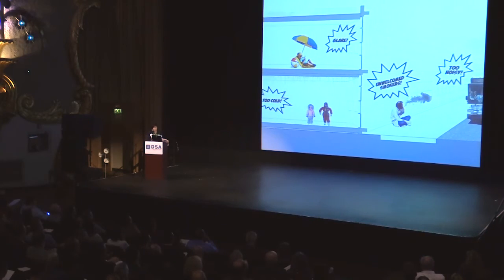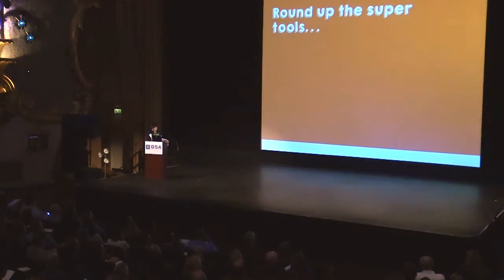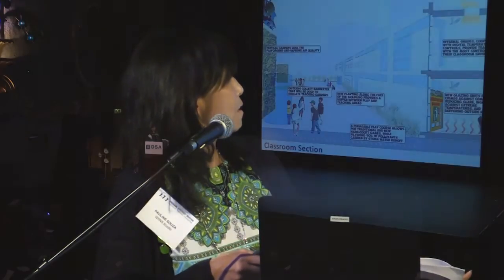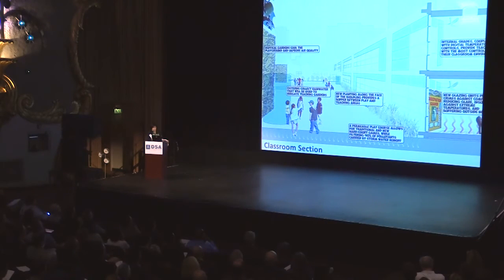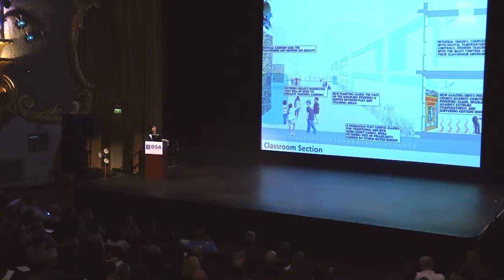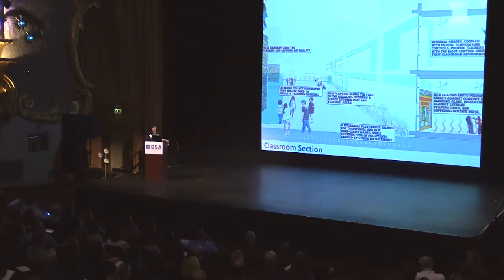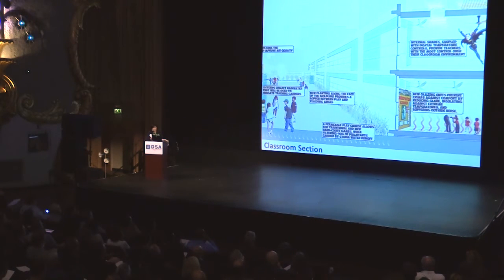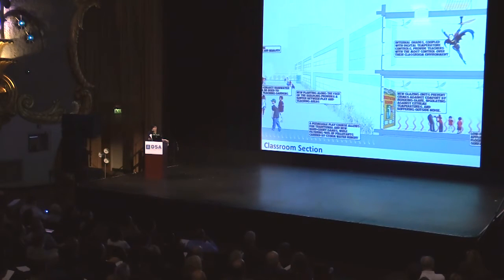How can we improve all of those conditions? So you round up those tools again. These are our superheroes, and you start to employ those over the site. And so you take that same section and think about how can you collect water for use in the landscape? How can you create a buffer that uses that water to provide a little privacy edge to the students within the classrooms, both on the interior play court and the outside?